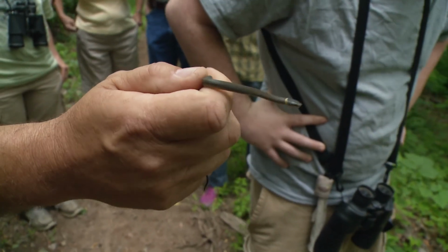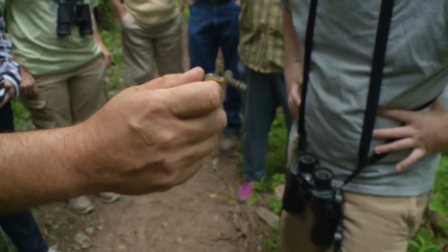Snakes, many people hurt themselves getting away from snakes. We found a small ringneck snake up there, probably the most harmless snake that we could run across today. Snakes are part of the landscape just like anything else. They have a niche to serve.